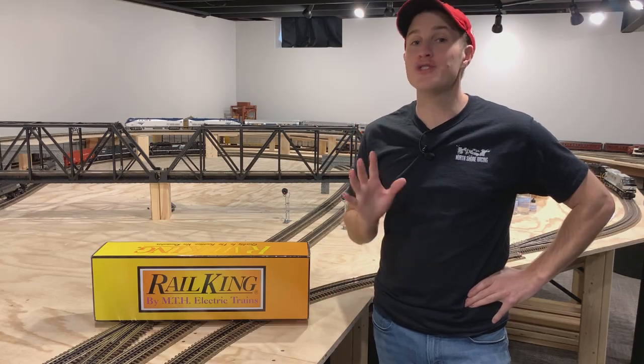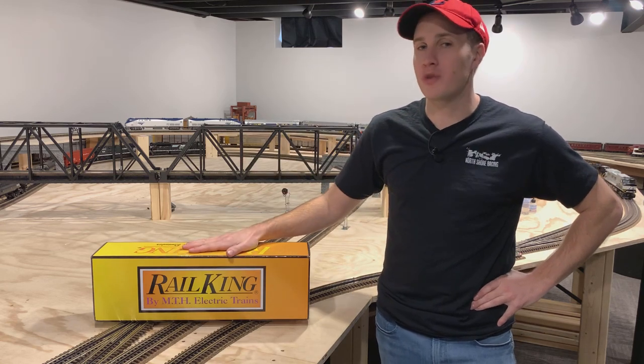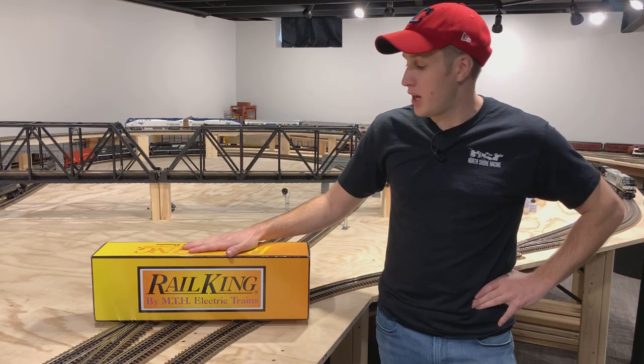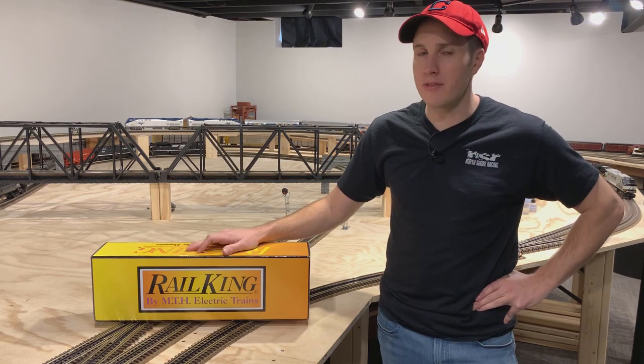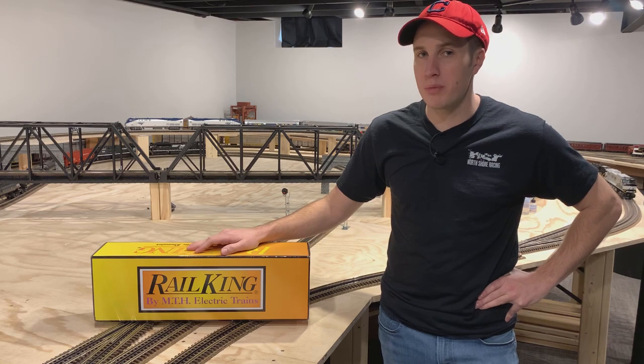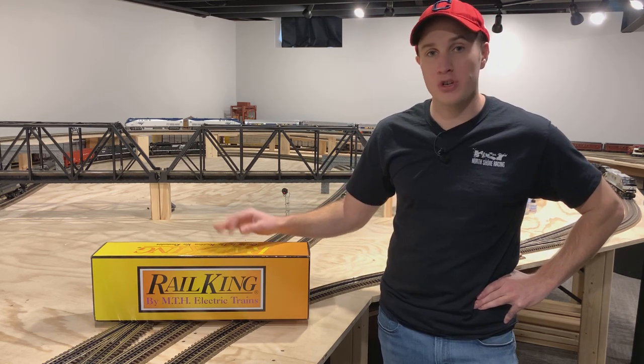But wait, there's more. I got a second locomotive from Toy Trains and Collectibles as well. And yeah, you're seeing correctly. It's a Rail King item. Pretty odd for me. Everything I get is usually MTH Premier. But this is Rail King scale, so it is scale proportions.